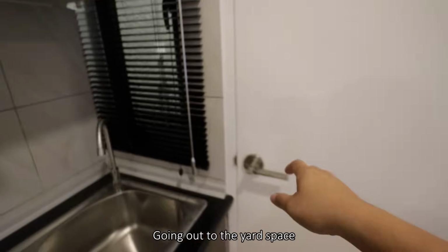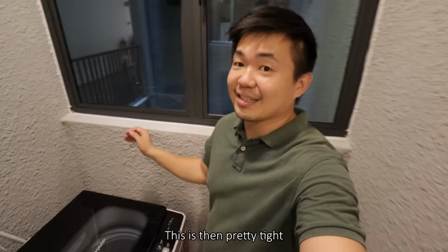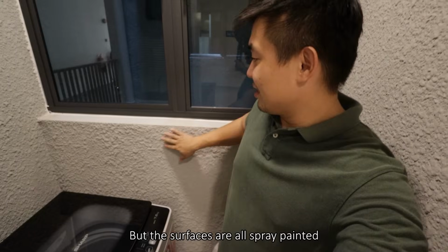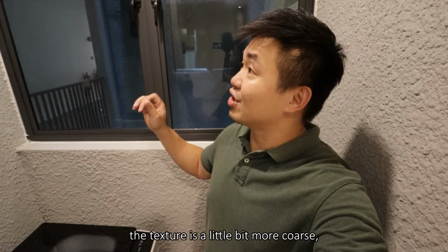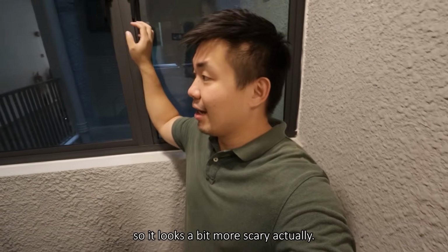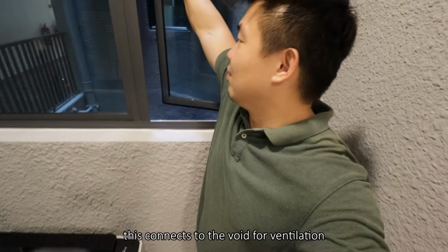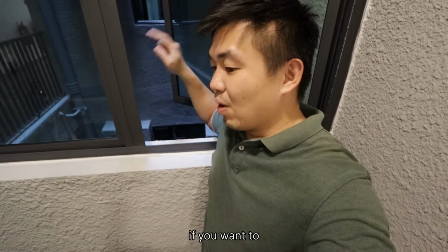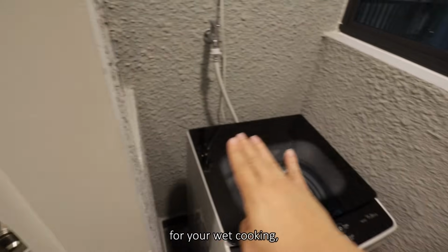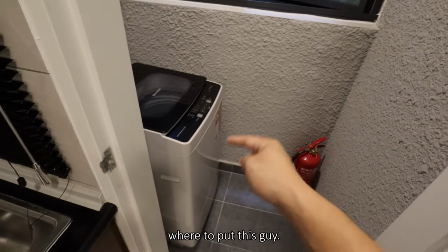Going out to the yard space, this is then pretty tight, right? After you put in the washer. Yeah, but the surfaces is all spray painted. The texture is a little bit more coarse, so it looks a bit more scary actually. I don't understand why you need such a coarse one, but anyway, this connects to the void for ventilation if you want to. But if you want to use this as an extension for your wet cooking, also possible. But you need to figure out where to put this guy lah.